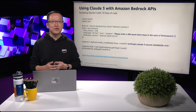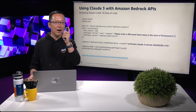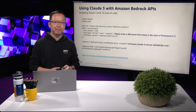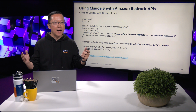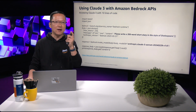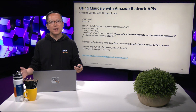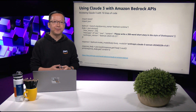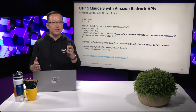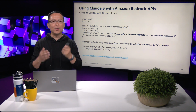The first 4 demos showcase the capabilities of the Claude 3 model using the AWS Bedrock console. However, the Bedrock API offers an alternative approach. The Anthropic official website provides a remarkably intuitive way to access the Claude 3 model via the Bedrock API. Their 10-line code example demonstrates how to use Claude 3 with Bedrock APIs. In this slide, I leveraged this very same 10-line code snippet to implement the Claude 3 model.